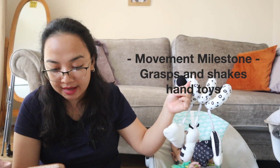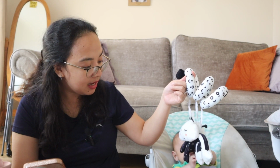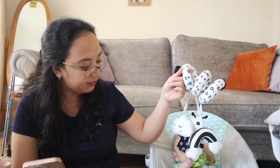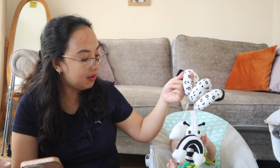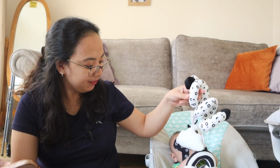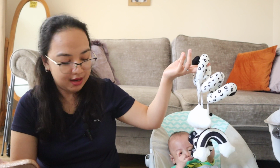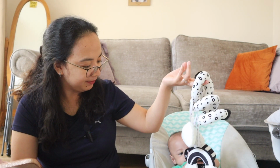He grasps and shakes hand toys. I would say that yes, but he isn't perfectly grabbing or grasping things. I mean, he will try, but it's kind of swaying it or pushing, pulling it. Shakes hand toys. I don't know if he does it intentionally. I think it's unintentional, but he shakes the toys. So he will look at that. So he grasps it and then plays with it.